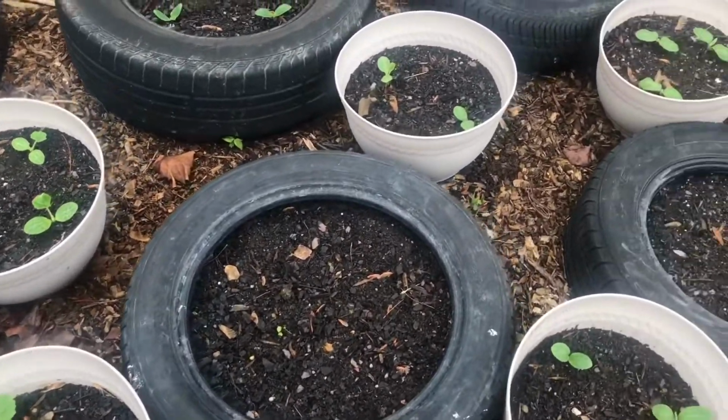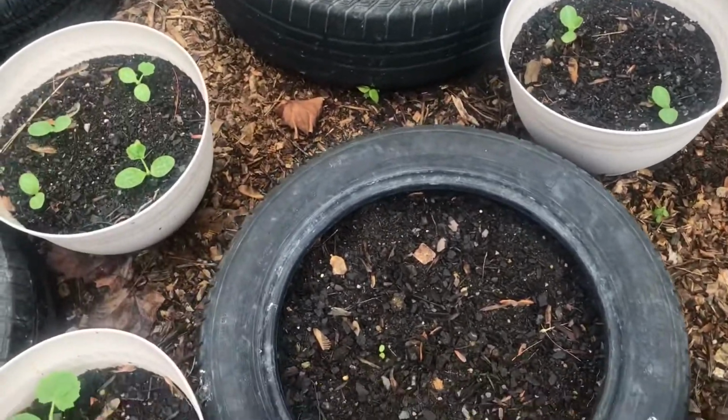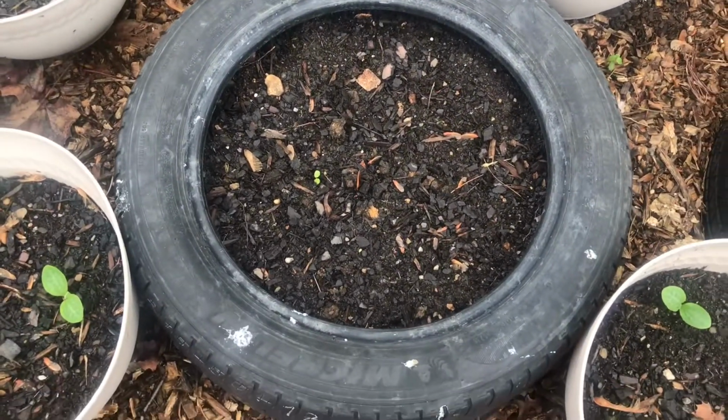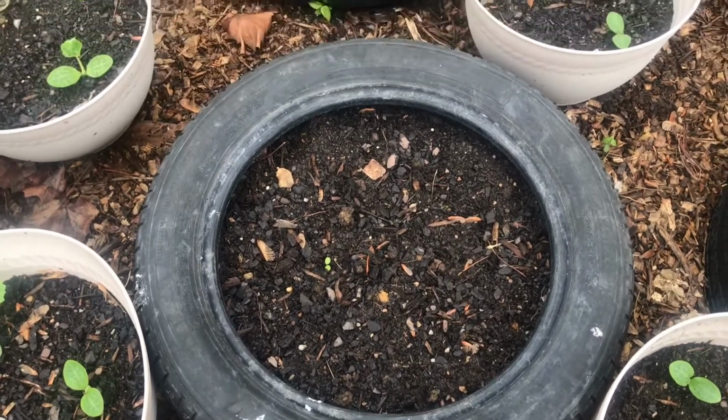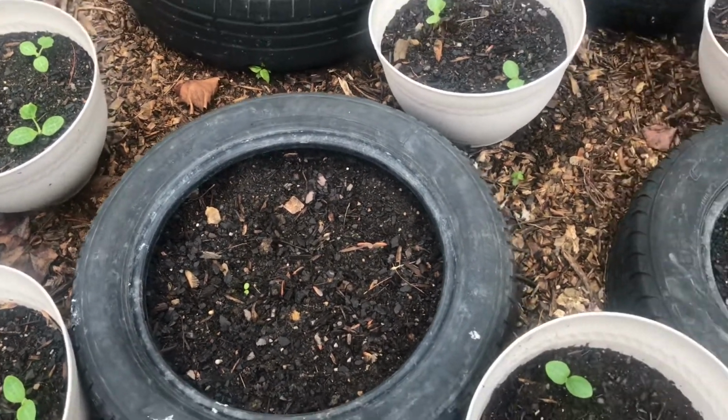This is the only one that really hasn't done much yet. I may need to add some additional seeds. I'll give it a week or so and see what happens.